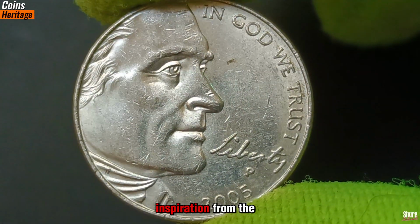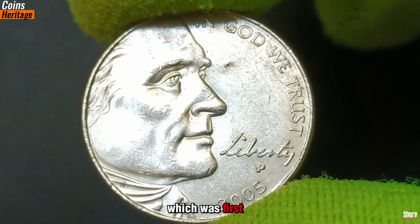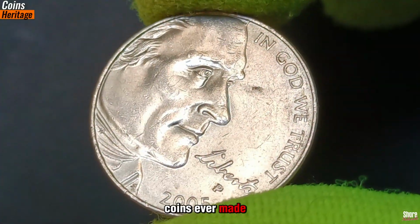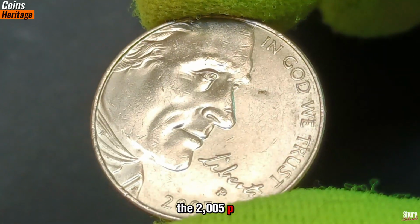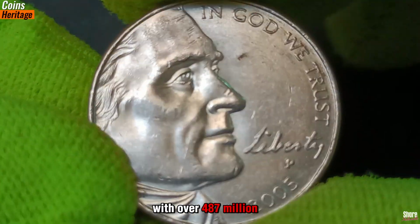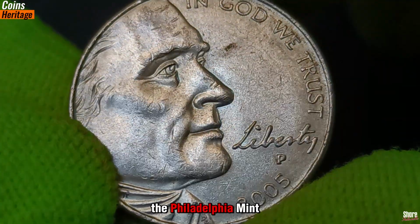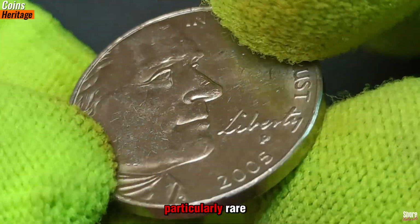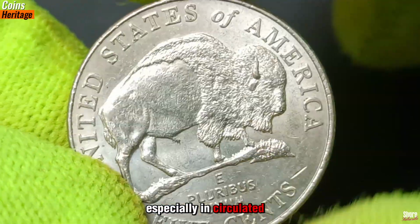It also draws inspiration from the Buffalo nickel, which was first issued in 1913 and is one of the most popular and iconic U.S. coins ever made. The 2005 American Bison nickel was produced in massive quantities, with over 487 million of these coins being struck at the Philadelphia Mint. This large mintage means that, in general, the coin isn't particularly rare, especially in circulated condition.